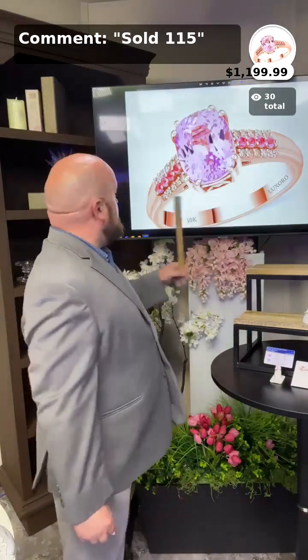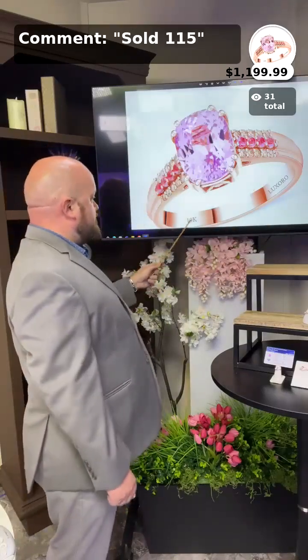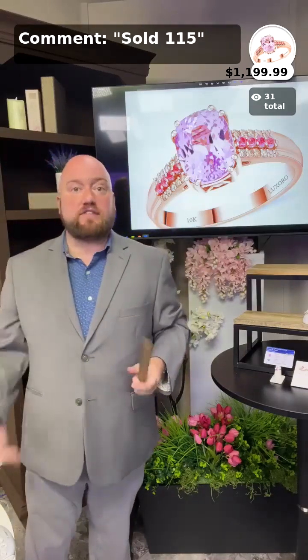You can, oh, here it is. Wood on wood, couldn't see it. Okay, your cushion cut Kunzite in the center. This one's 10 karat rose gold from your Luxoro brand. Our Luxoro brand, really. Another one of our in-house produced. That's how we pass the savings on to you.